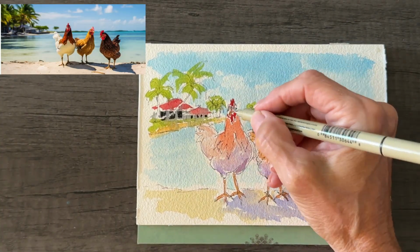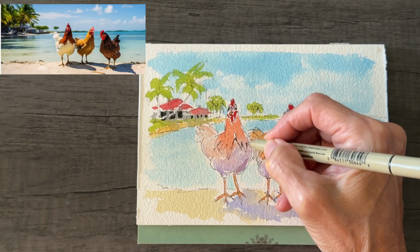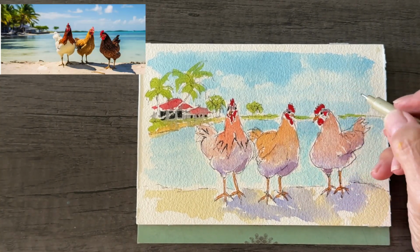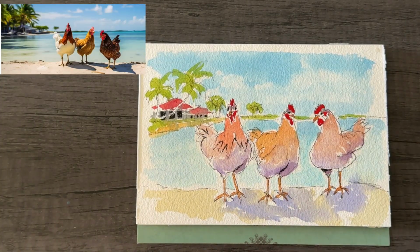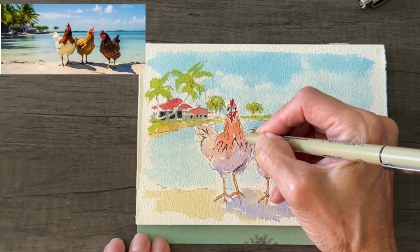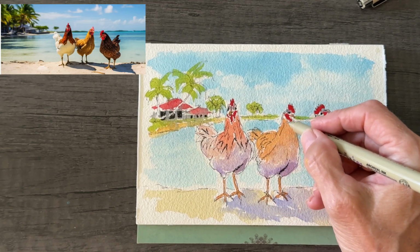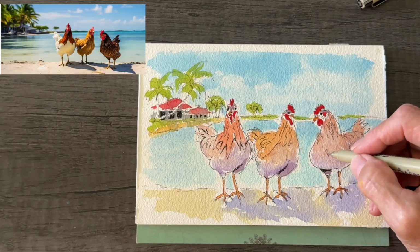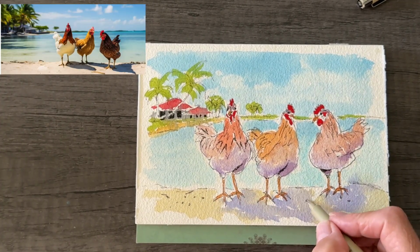Just putting a little detail in that back house with some windows, some eyes, outline the beak, and just doing a little detail on the feathers. Not quite sure exactly where I'm going with this. I'm just kind of going with the flow. And I'm going to grab the 01 now and just do a little bit of some feathering. The 01 is good for this because I just want it very fine. And we'll put in some little rocks and sticks and some little gravel, some little seashells.